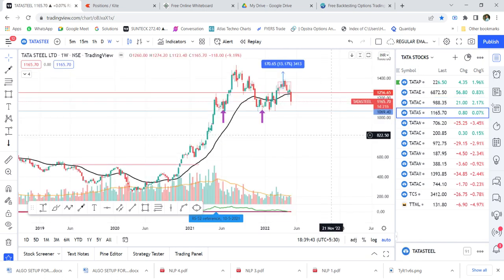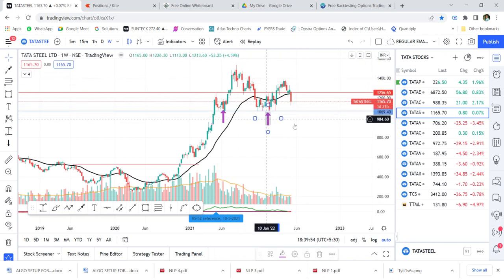The fourth stock is Tata Steel. Now Tata Steel has been in a sideways zone for around 1 year or so. So if you look at the chart, then it is in stage 3, and the stock has very strong support at 1069 rupees or so, right?